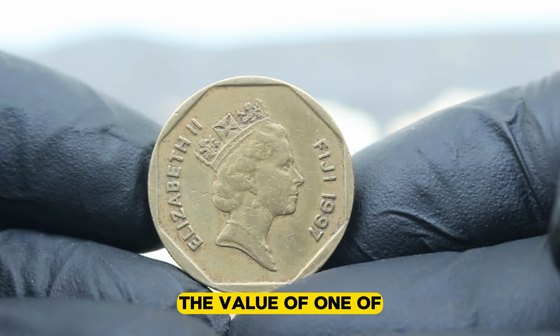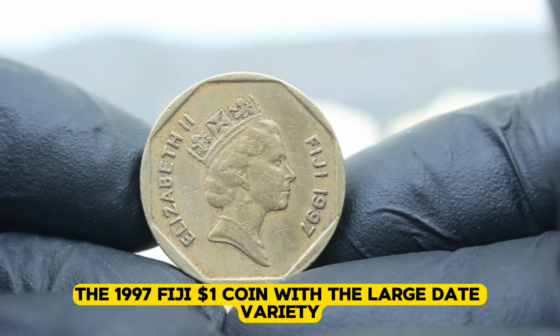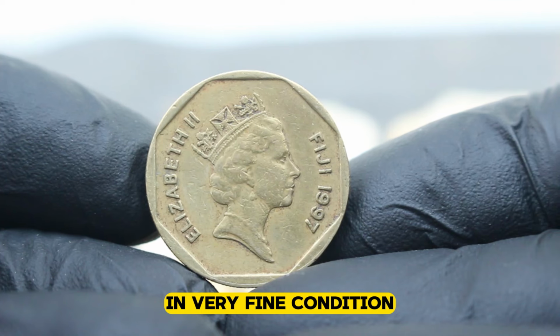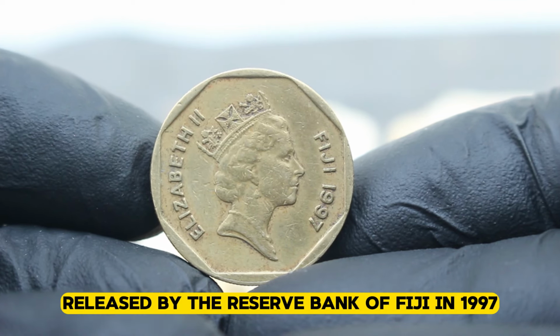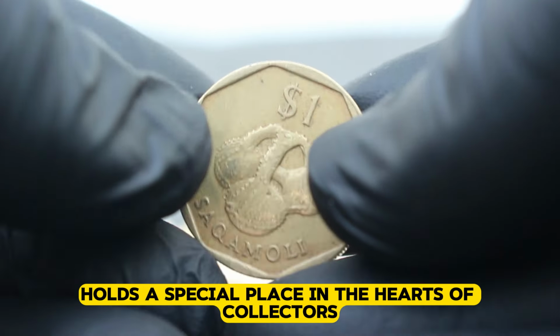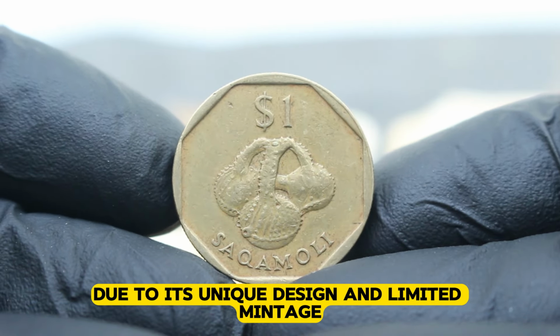Next up, explore the value of one of the most sought-after coins in the collector's market, the 1997 Fiji $1 coin with the large date variety in very fine condition. Released by the Reserve Bank of Fiji in 1997, this particular coin holds a special place in the hearts of collectors due to its unique design and limited mintage.